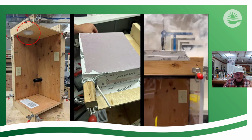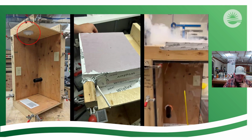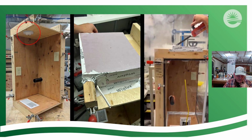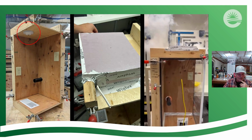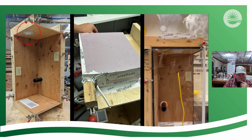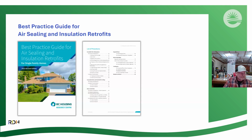So same idea. You pressurize it. You put the air seal box on it. There's no leakage whatsoever. And you're up in the attic doing that work. So there's a best practice guide for air sealing and insulation retrofits, okay, BC Housing.